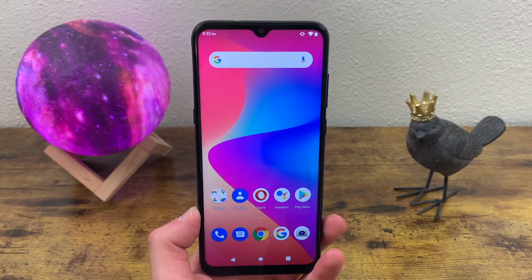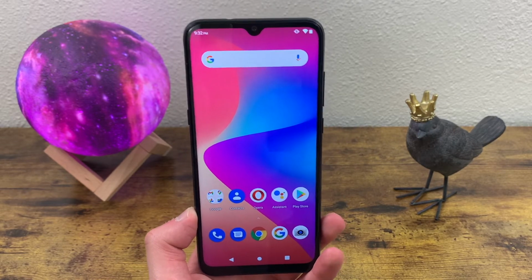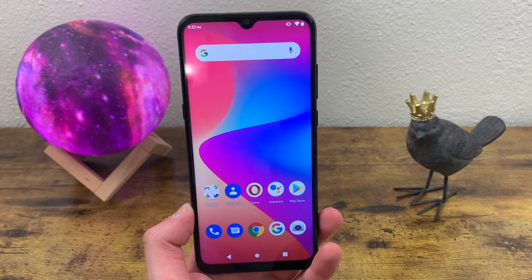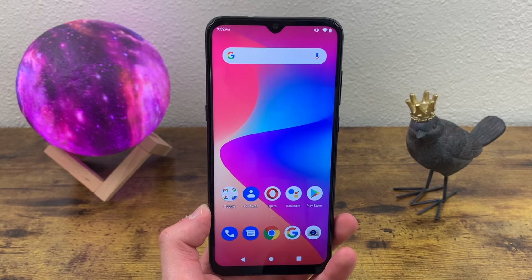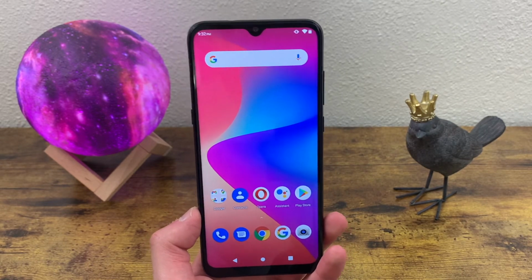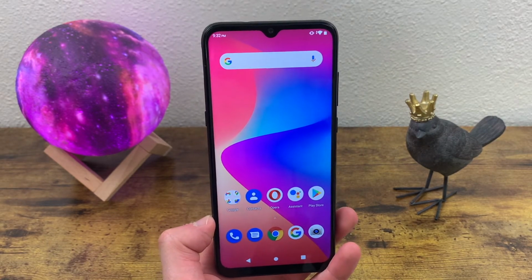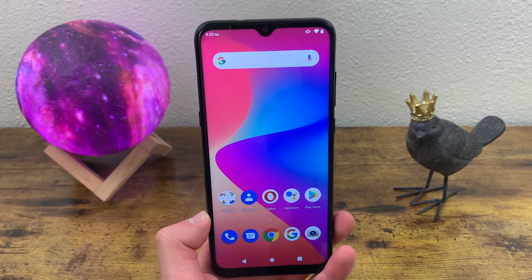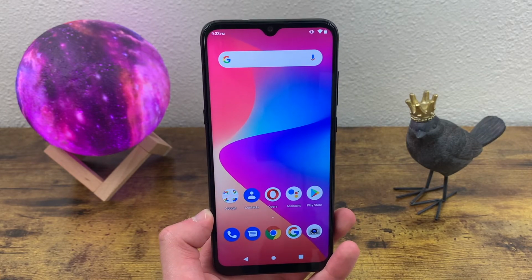My third pro for this phone is the battery. This phone has a 5000 milliamp hour battery. This supports 10-watt fast charging, and this is a large battery. Some flagship phones don't even have that. You're gonna get a ton of battery life out of this phone, probably won't even have to charge it during the day until it really starts to wear out and get super old. And even if you do have to charge it during the day, being able to support 10-watt fast charging is gonna allow you to charge it a lot more in a shorter period of time, so you won't have to wait around for your phone to charge up.